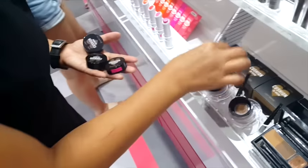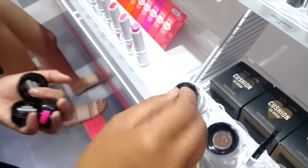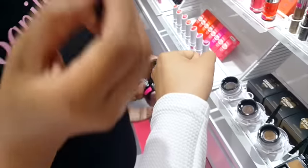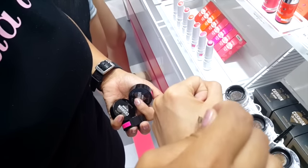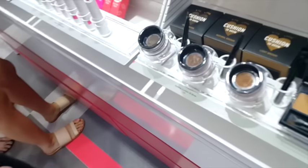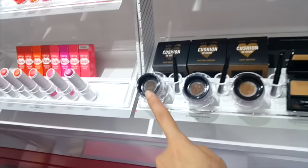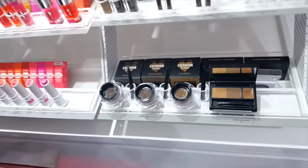Sige nga, paano siya? Ididip nyo lang po ito dito. It comes with a brush. So ididip nyo, then diretso na po. Sige nga, lagay mo dito sa akin. Smudge-proof? Smudge-proof. Water-resistant? Water-resistant. Bongga. Magkano siya? 720. And then tatlo yung color niya: we have the gray brown, natural brown, and the light brown.